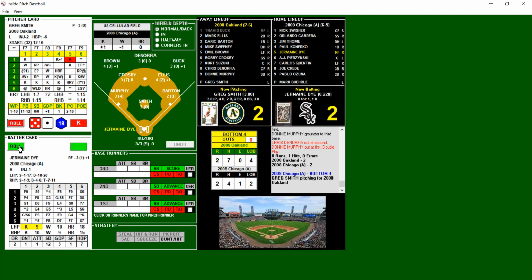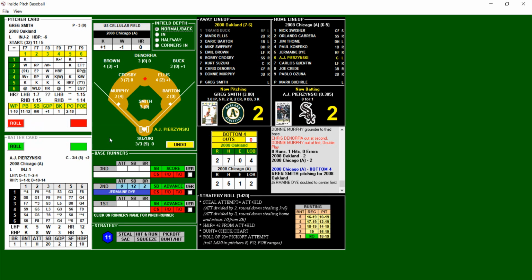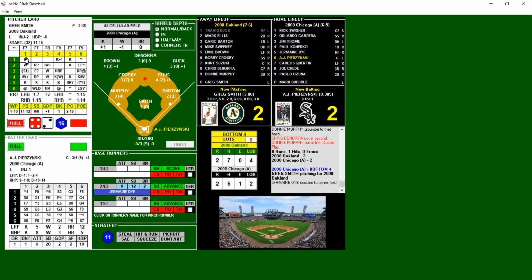5-1, strike. 9-18, too high. 6-2, that's going to be a double for Dye. So Dye leading off with a double, and that's going to bring up A.J. Pazinski. Pazinski is 0 for 1. Strategy rolls an 11. Infield at normal depth. Here's the pitch. 3-3. That's going to be a walk.